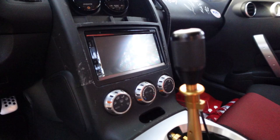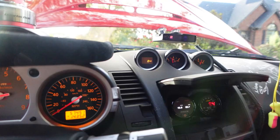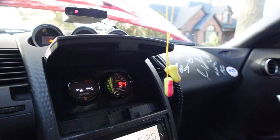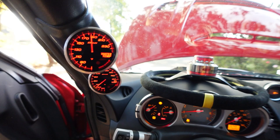And as far as the other interior mods, it was just the double din stuff. SOHO took one of their 3D printed cubbies and put a boost gauge in addition to a multi-gauge, which has all of the cool stuff like the ethanol content, AFR, fuel pressure, all that. But other than that, it's pretty much stock minus the two other gauges on the side, which are the water temp and oil temp.